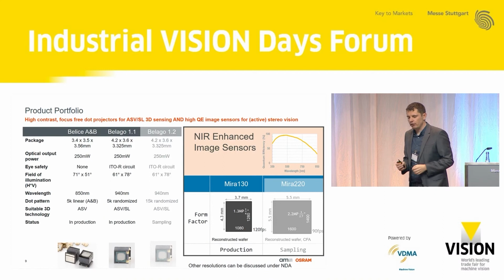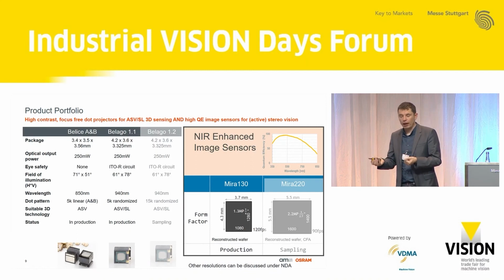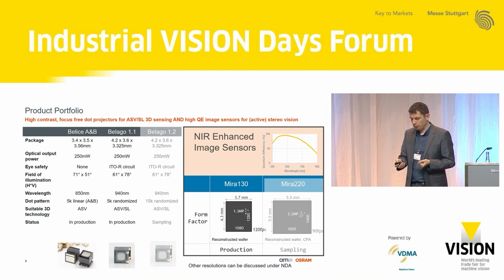If we then translate this to the imagers, we really focus on footprint and quantum efficiency. Not going into too much detail, we have multiple resolutions. So far we are sampling the 1.3 and the 2.2. Other resolutions can be discussed depending on NDA, but here it's really about power efficiency and quantum efficiency and footprint.